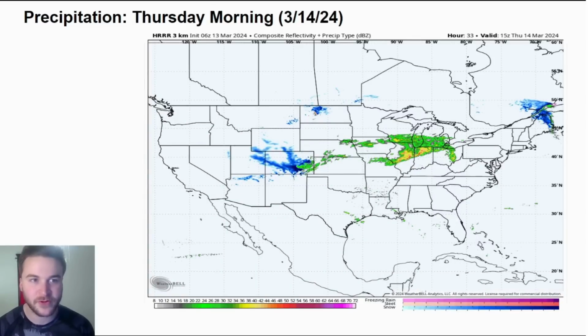Looking at the setup for Thursday morning, ongoing showers and thunderstorms across the Midwest and the Ohio Valley. These could be some flash flooding producers, with lots of efficient rainfall rates from these storms. Lots of lightning here with a lot of the instability hanging around through the morning. These storms could also produce some hail, so don't be shocked if you see some smaller hail waking up and heading out for your Thursday morning commute.